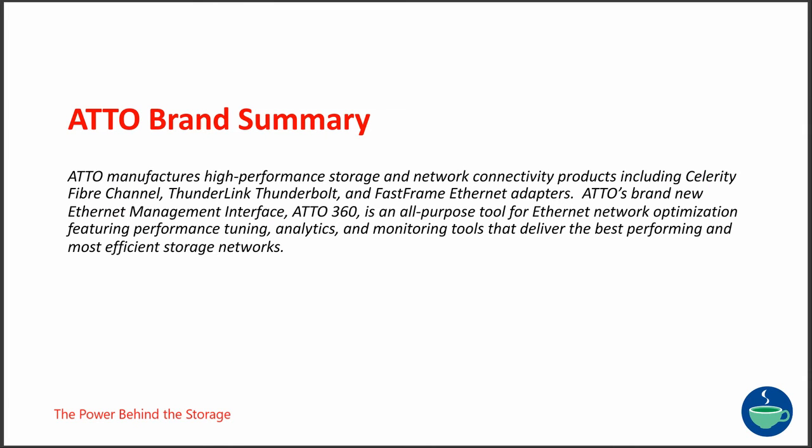So just looking as a whole at ATTO, we're going to be able to cover all of your protocol needs, whether it's fibre, SAS, Ethernet, or you need Thunderbolt connectivity for those hosts that don't have PCIe internal connectivity. And if we're looking forward, if you're somebody that's looking at Ethernet, we're continuing to build out our special tools, which include ATTO 360, so that really we're trying to take the guesswork out of building out your workflow and making it easier for end users and allowing them to get the most out of the workflows that they're building out.